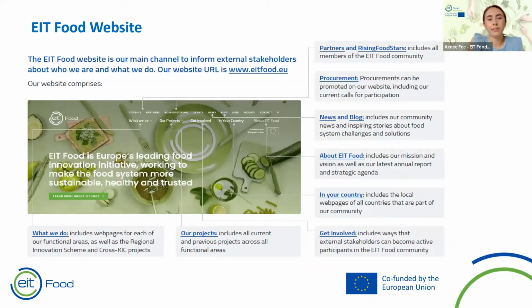This is an outdated version. The EIT Food website is more updated now, but the same principles and the same things are available. Within the website, we have what we do, such as our functional areas, regional innovation schemes and our cross-KIC projects. We have all our projects, which include our current and previous projects across our functional areas.